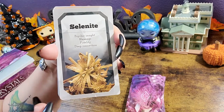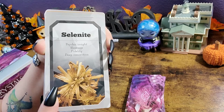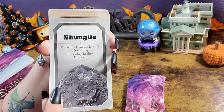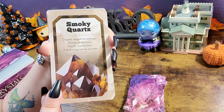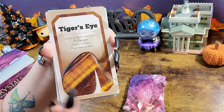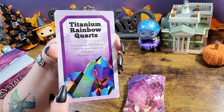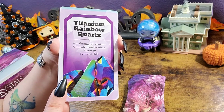This selenite looks quite odd, doesn't it? I'm not used to seeing it that way. Tiger's eye is a great one to have too. This one you don't see in many of the decks either.